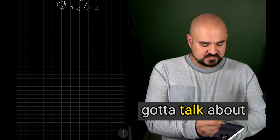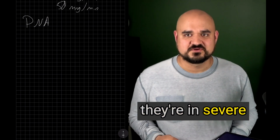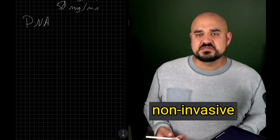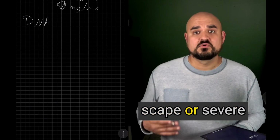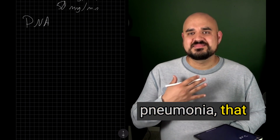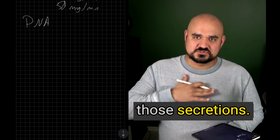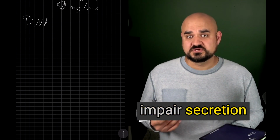The next type of patient we have to talk about is our patient with pneumonia, especially if they're in severe respiratory distress. Now, we mentioned non-invasive ventilation. It's great for COPD, it's great for SCAPE or severe crashing acute pulmonary edema. However, for pneumonia, that positive pressure is going to pack down those secretions and won't allow your patient to cough and may impair secretion clearance.